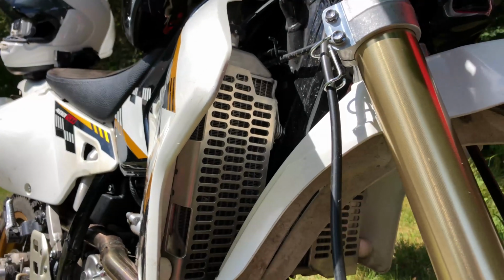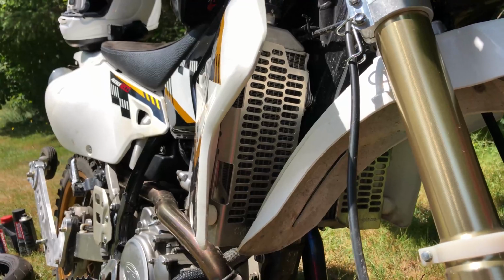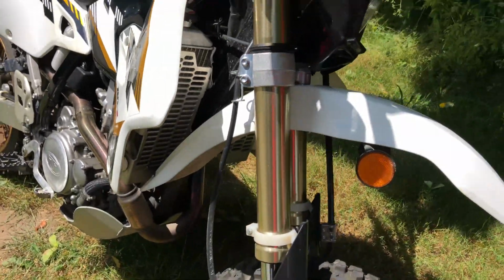But those are nice. These are actually higher end ones as well. Yeah, they're nice, and they really fit well. Which brand? I think those are Scorpion as well. Scorpion. Okay, so that's most of the stuff.